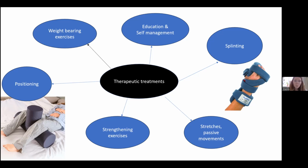And then for the opposite muscle, so the muscle that's doing the opposite effect of the muscle with spasticity, by strengthening that muscle, you can help to reduce the muscle with spasticity's effect by having a stronger counter effect on the muscle. But with strengthening, it's worth bearing in mind that not every patient has the activity there after a stroke to be able to strengthen as well.